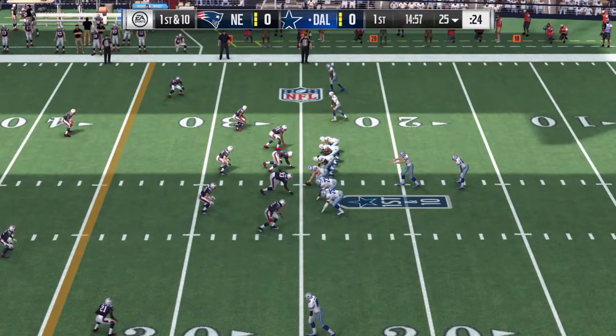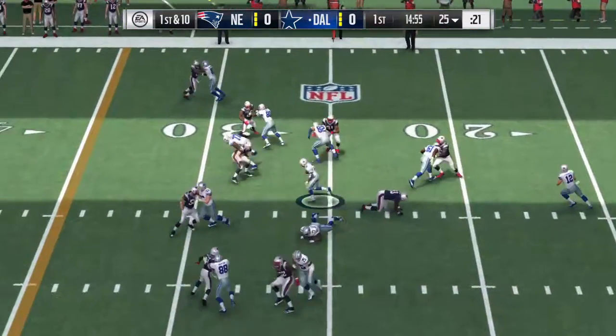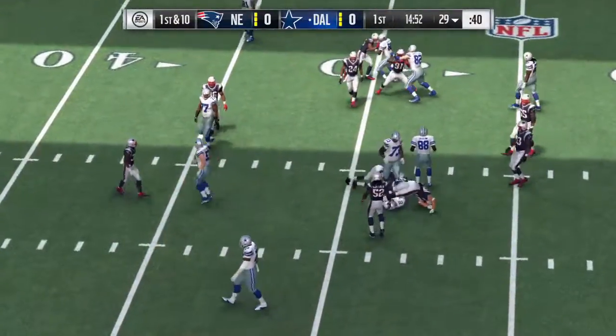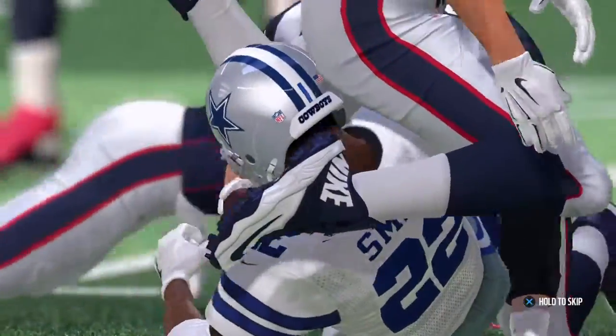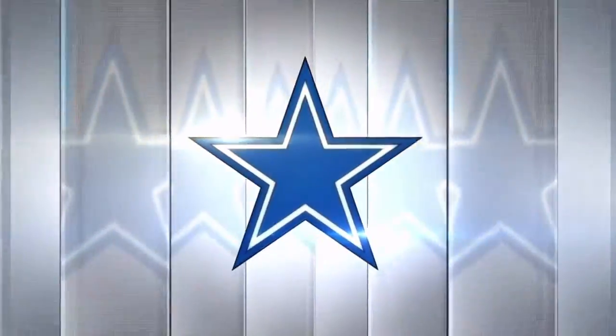They'll come out in the pistol. And he'll give it here to his running back. And he's able to plow forward up to about the 29, just shy of the 30. Call it a gain of 4 on first, and that'll make it second down.